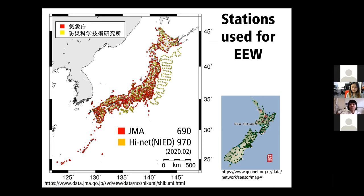And also there are some offshore stations. This is an ocean bottom seismometer. It's very new, installed in the couple of years after the Tohoku earthquake. So it helps to detect offshore earthquakes as quickly as possible. And here is New Zealand. It's about the same scale, and you can compare. You can see the density of the east coast is about the same, and maybe less dense in the east and the south part. But I think the density itself is capable of providing earthquake early warning.